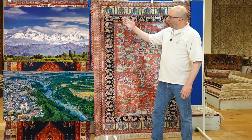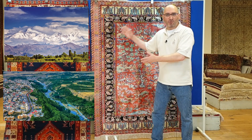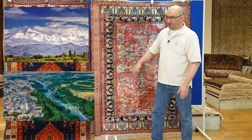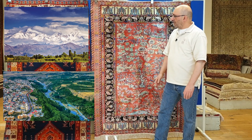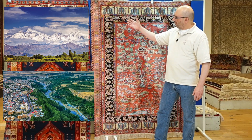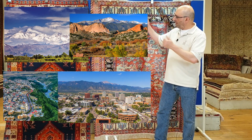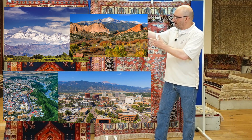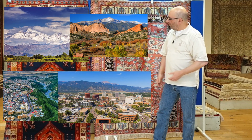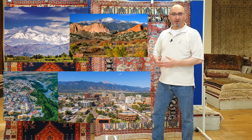If you look at a picture of this, this is the Ardabil province. This is where these rugs were made, in the Meshkin Shahr region of Ardabil. I just went on Google and saw these pictures and I was like, wait a minute. This is Ardabil and this is Colorado Springs. This was literally what my view used to be out of my bedroom window. We have Pikes Peak in Colorado and you have a beautiful mountain range in Ardabil. And I was like, wow, this is just kind of like home.